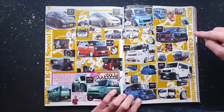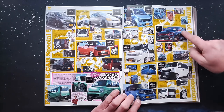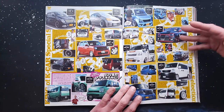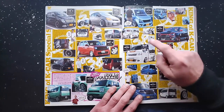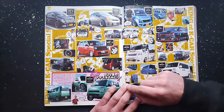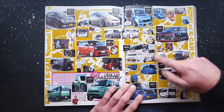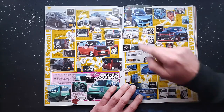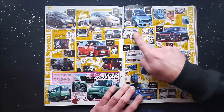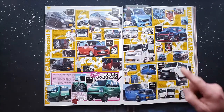HA36S, it's very, very simple. I like the red accents, very cool, kind of boring really though, but it is a work vehicle, so it gets a pass. How do you feel about the S200P trucks, the Hi-Jet Jumbo? What do you think? Slammed. I like the stickers on the side of it. I think it's quite cool. I would like to see what's next to it over there. It's got a wing on it. I want to see that. Not sure what it is.